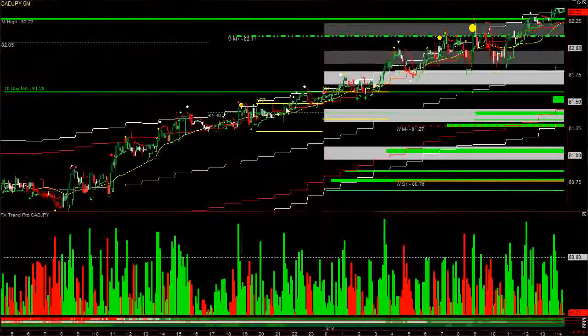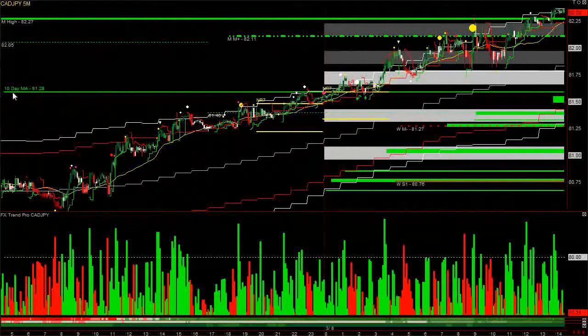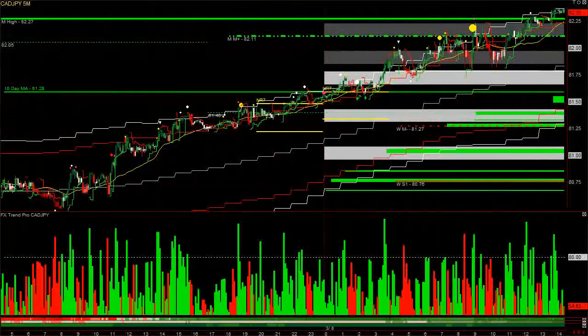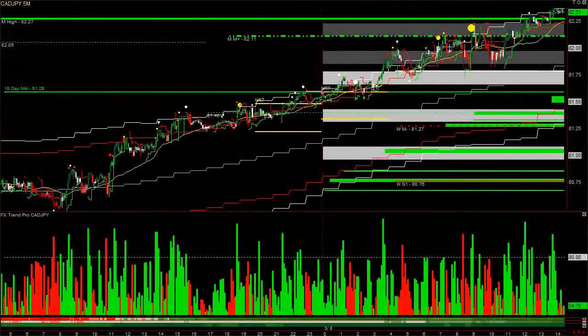Again, this is another good example of when a narrow range pattern is right near the upper containment band, and if there's any other resistance right there, it's usually a lower odds trade. I mean, it went up, came right back down. It's kind of chopping around here before it finally went up. It wasn't as smooth of a trend as some of the other ones.